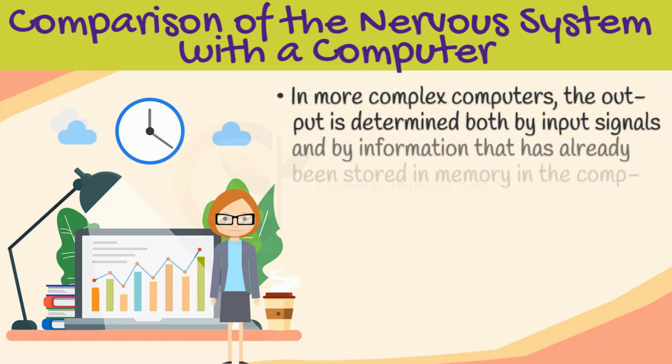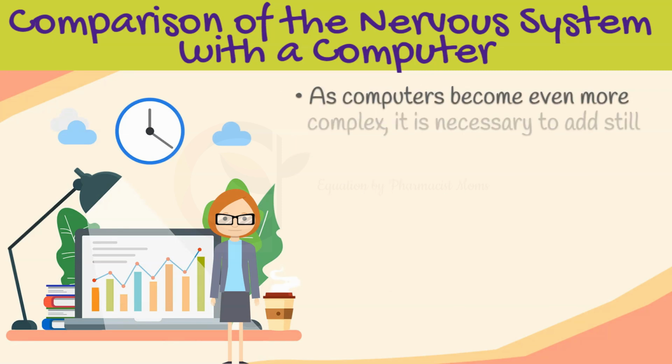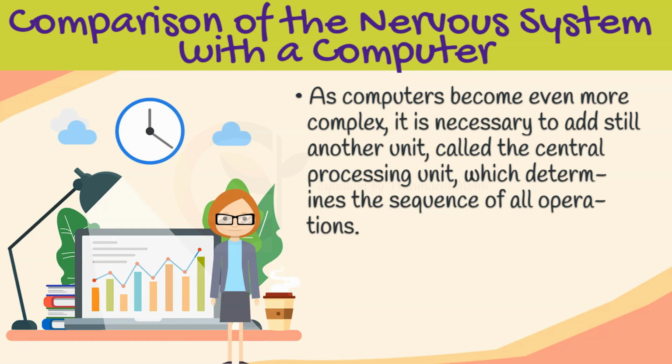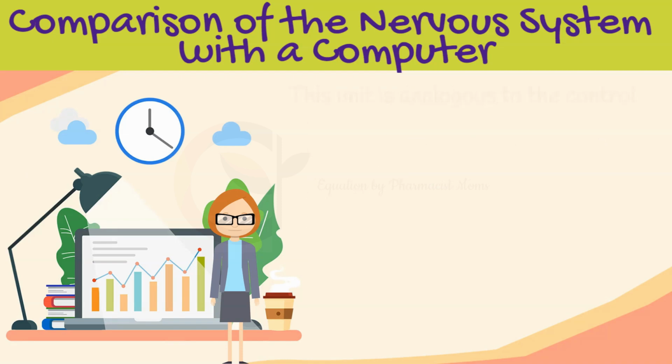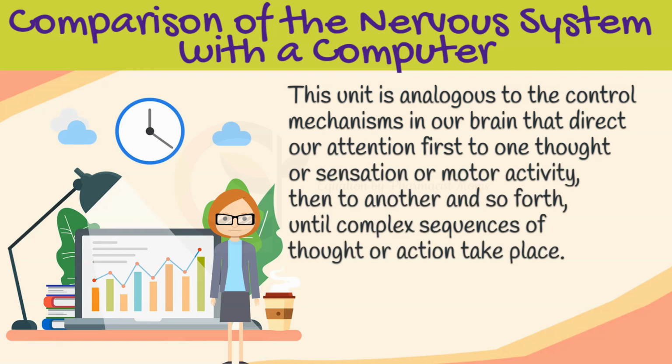In more complex computers, the output is determined both by input signals and by information that has already been stored in memory in the computer, which is analogous to the more complex reflex and processing mechanisms of our higher nervous system. Furthermore, as computers become even more complex, it is necessary to add still another unit, called the central processing unit, which determines the sequence of all operations. This unit is analogous to the control mechanisms in our brain that direct our attention, first to one thought, or sensation, or motor activity, then to another, and so forth, until complex sequences of thought or action take place.